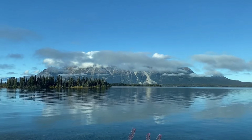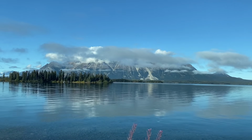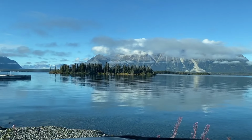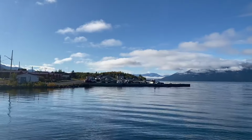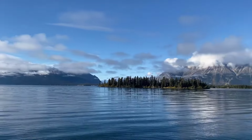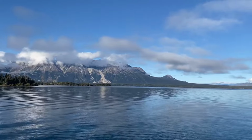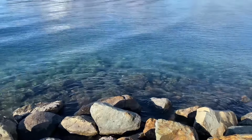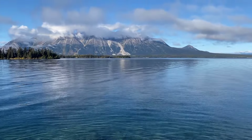And this would be why Atlin is such a beautiful place to live. Isn't that absolutely gorgeous? If you lived in a place that looked out on this, you'd probably never want to leave. Isn't that beautiful? The water is just pristine. So is the view.